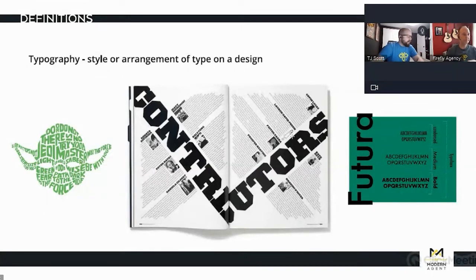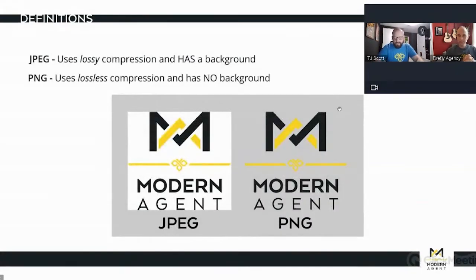Absolutely. The next thing that I'm going to go over a little bit is something that I see a lot. Again, it's a simple concept overall, but sometimes it's just not known that they exist. So there are JPEGs and there are PNGs. You've probably heard of both. Some people don't know the story behind them.